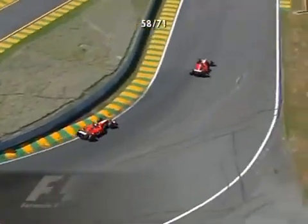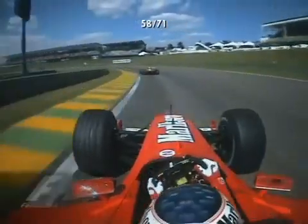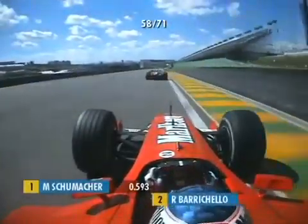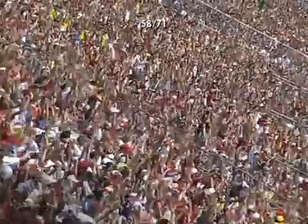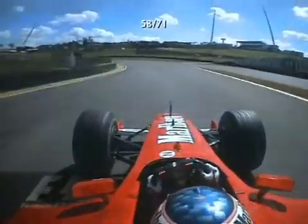But you can see Michael's trying hard. He looked the left front there and still missed the apex of turn 1. And again, he's sliding around quite a lot, that car. And Michael's trying hard, but hasn't got the pace of this man. Here comes Rubens. Rubens going to pass him down the straight. The crowd have gone absolutely ballistic. Look at that. They really have gone wild now as Barrichello takes the lead.